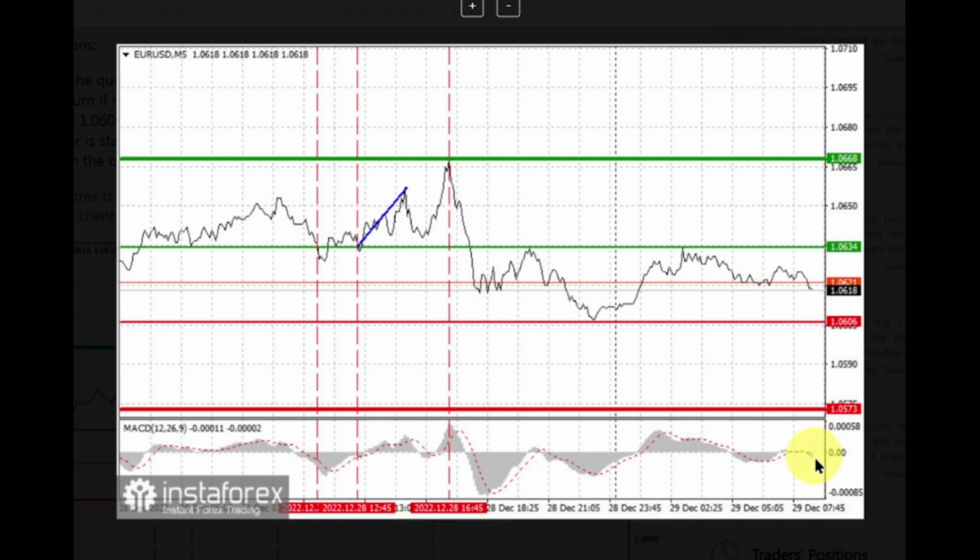Euro can also be sold at 1.0634. However, the MACD line should be in an overbought area, as only by that will the market reverse to 1.0606 and 1.0573.